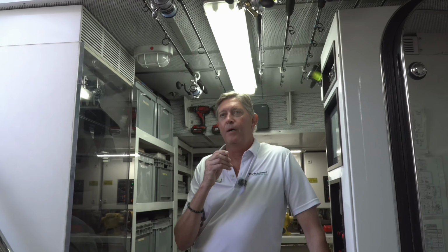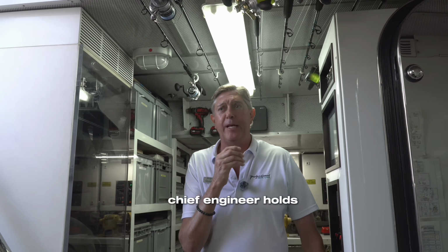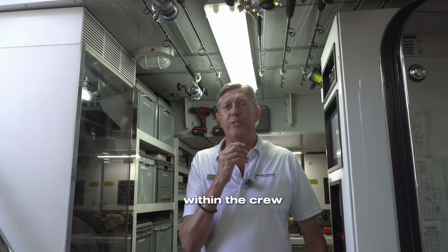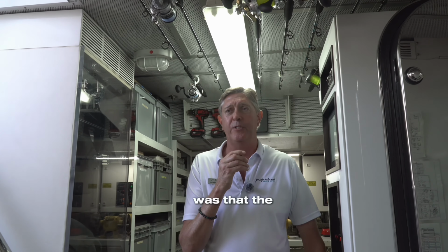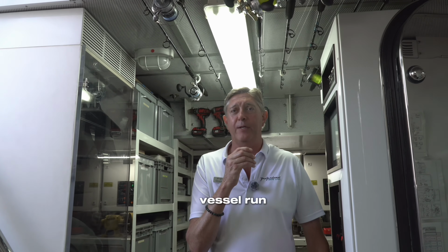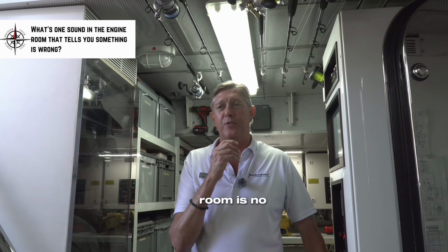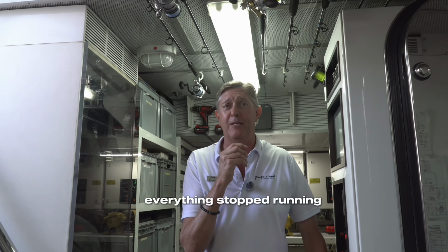Many people ask me what role the chief engineer holds within the crew status. The best answer I've ever heard was that the captain runs the vessel and the chief engineer makes the vessel run. The worst noise you ever hear in the engine room is no noise at all. That means that everything stopped running.